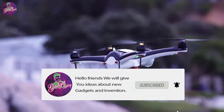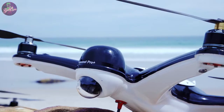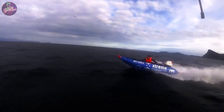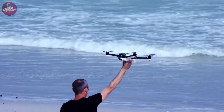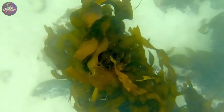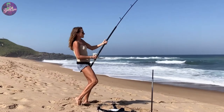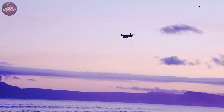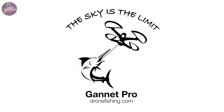For any extra searchlights and cameras you're wanting to add, there are up to 5 auxiliary attachment points on the exterior build. With flight times of over 20 minutes, return to home functionality, and a live video feed and map through the Gannet app, the sky is the limit with Gannet Pro drones from dronefishing.com, the world leader in drone fishing technology.